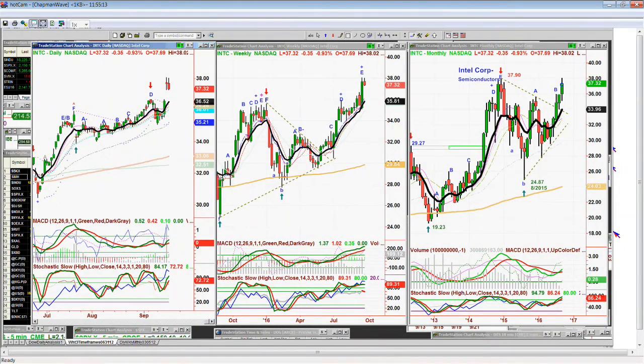Normally, I would put in a rectangle because it's just outlined it so quickly. I'm looking at Intel. There's a beautiful rectangle from the big pop-up to that peak F.